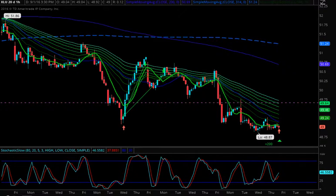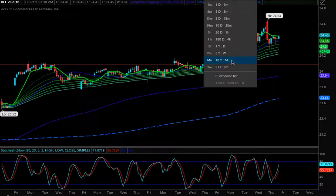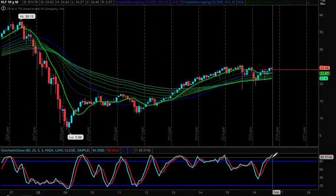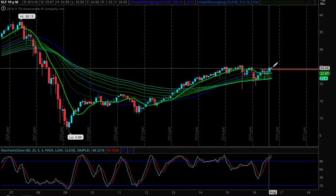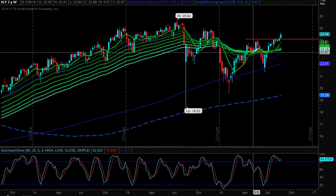All right, and then financials, it's the opposite. Financials is really high within the range. You're talking about percent D in the 90s almost. So if you're long, you need to be taking profits. You can be leaning short too a little.